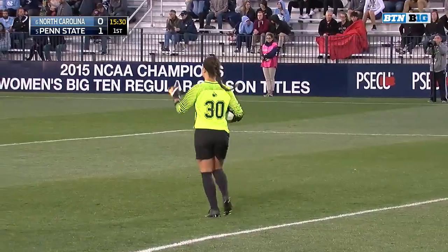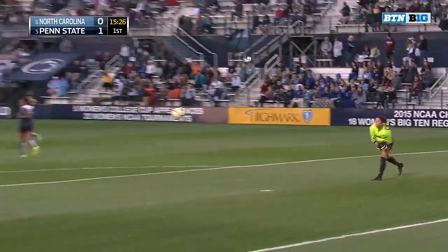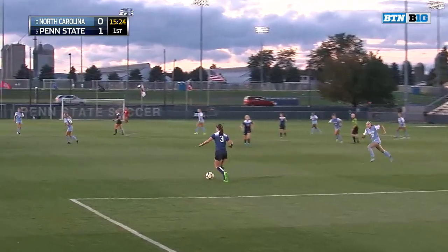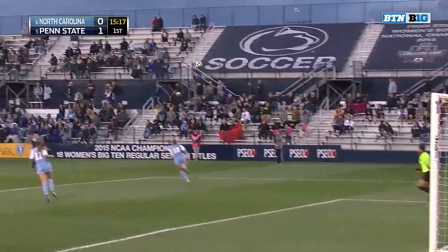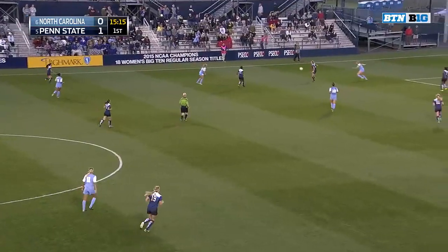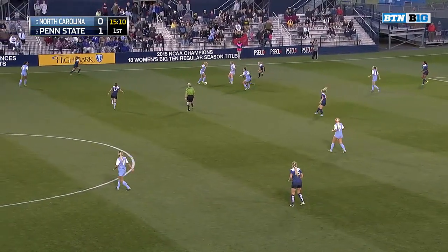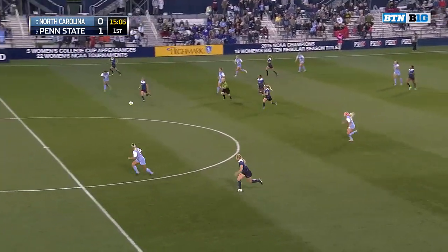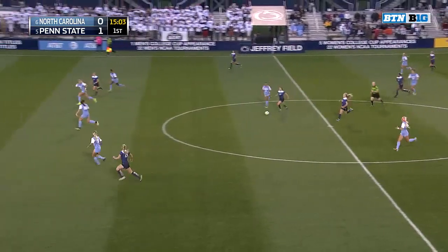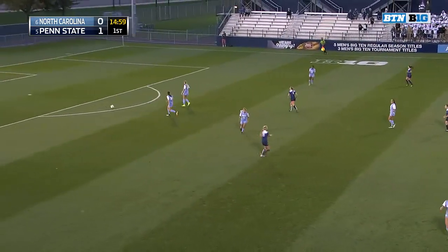You've seen UNC pin Penn State in the last 5 minutes or so. But again, we just haven't seen those final passes. I think if North Carolina can find Joanna Boyles sprayed out wide and then get end line and get numbers into the box, we'll actually see something come of it. Play it out wide.